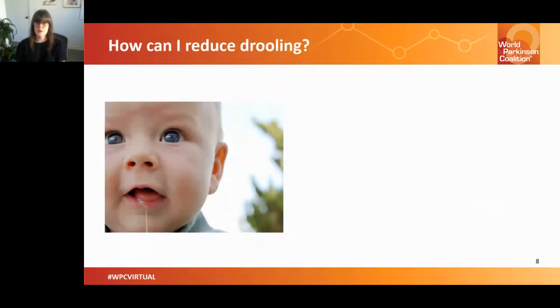So what can we do to reduce drooling? There are a few things that can be done. The first is just try to be more aware of it, just so you don't find yourself in a potentially embarrassing situation. You might have a friend or a spouse that could give you a little nudge and say, help in those kind of situations.